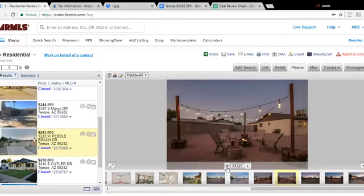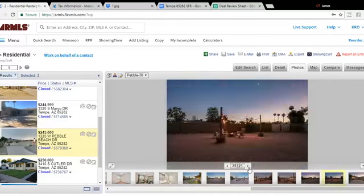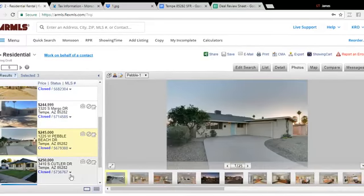Cool pics, too. Those night pics are great. People buy on emotion, so if you do emotional pics like that, it's a big seller. So that's a good comp.